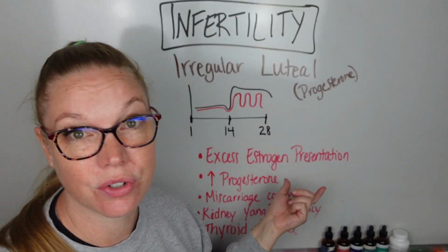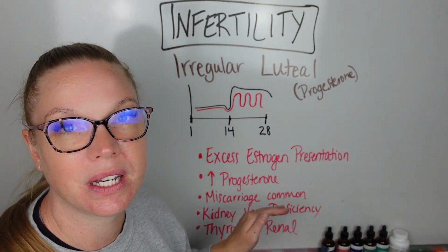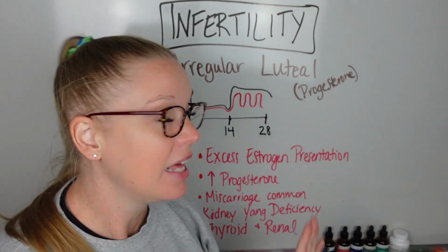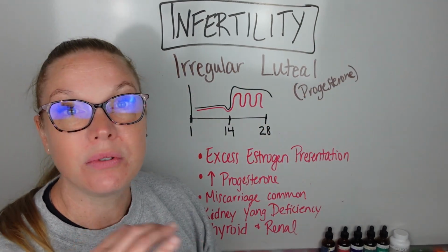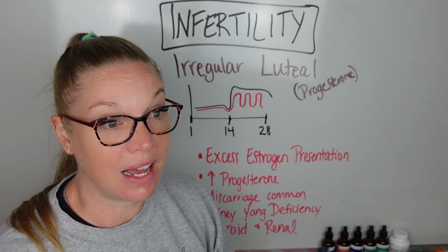You're going to have that excess estrogen presentation, very similar to the last one that I talked about. It's a little bit different though, because it really has to do with your progesterone levels not coming up and not staying elevated. That temperature is not elevated there. I will see this very commonly with women who have already had a child, maybe have a couple of kids.